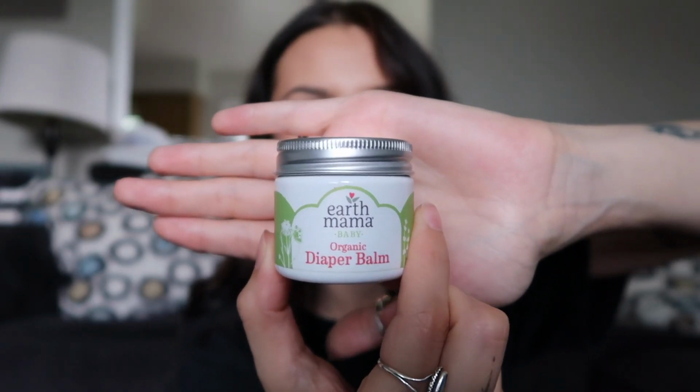So this is the one we use. It's the Earth Mama organic diaper balm, and this one's completely safe to use for cloth diapers. Why does it keep doing that? Because the ingredient that you want to look out for is zinc oxide. That is what is going to make your diapers not as absorbent. It basically ruins the whole purpose.